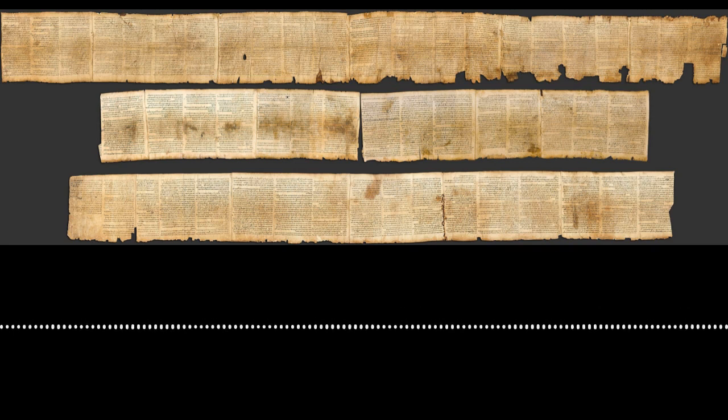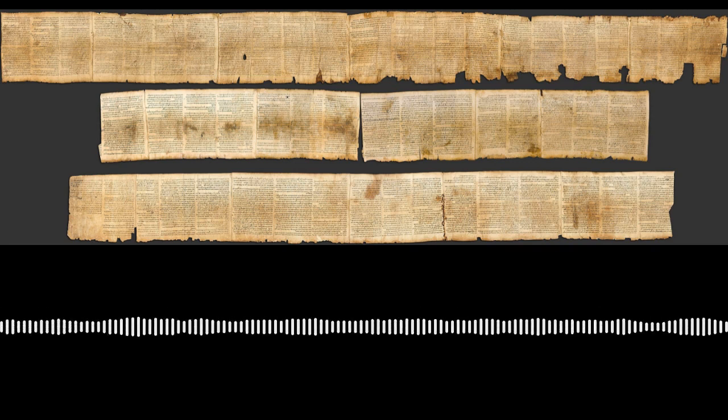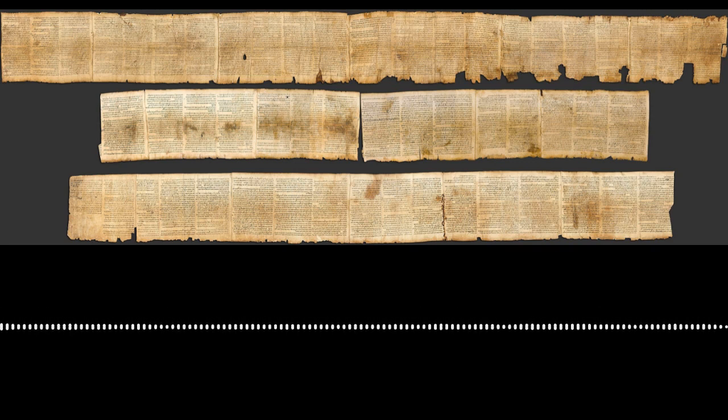Through analysis, archaeologists and historians discovered that almost every book of the Old Testament is represented in the Dead Sea Scrolls.